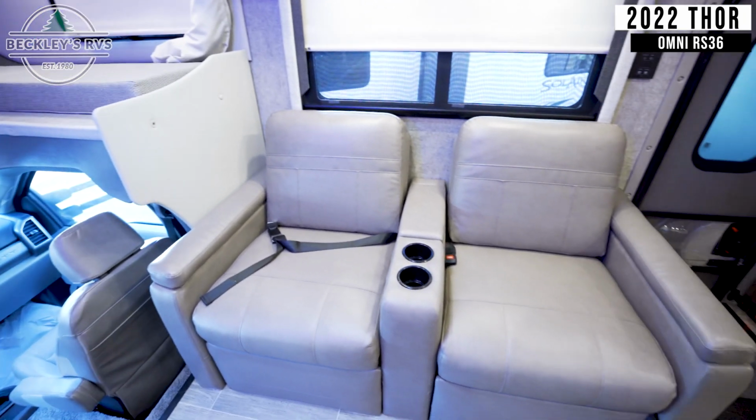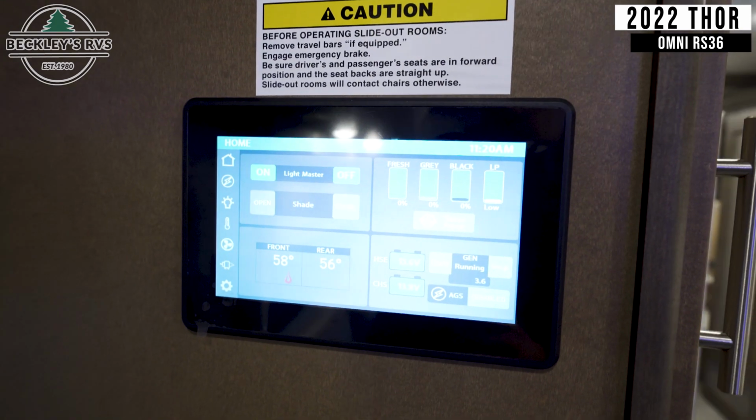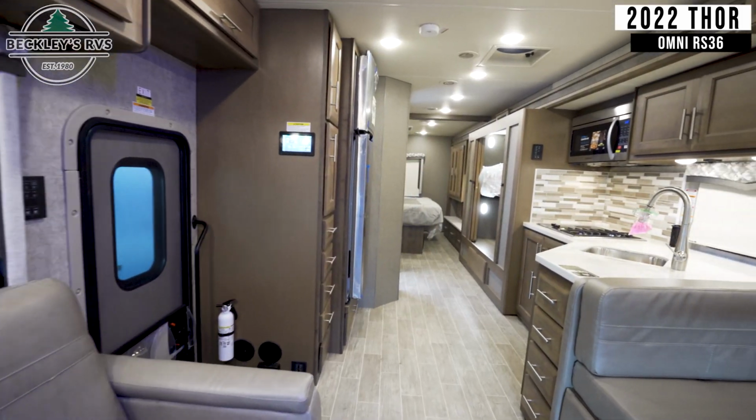Across from the dinette is your theater seating. And by the entry door is a touchscreen control panel which controls various coach functions such as your lights, climate controls, and generator.